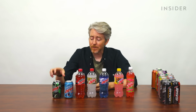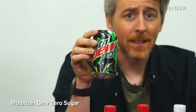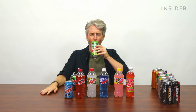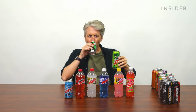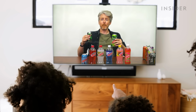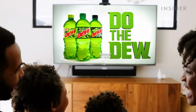In the US, we have something you can't get in the UK, Mountain Dew Zero Sugar. Apparently, even Diet Mountain Dew still has some sugar in it. I'm not surprised at all. Let's see what we got. Regular. Zero sugar. Whoa, that's really close. I don't mean to do the Mountain Dew Zero Sugar commercial here, but it tastes exactly like regular Mountain Dew.